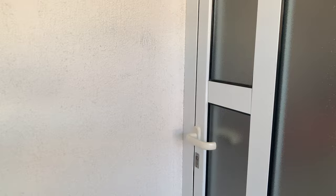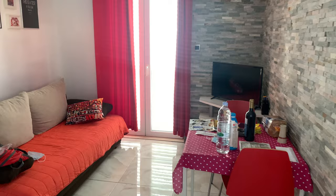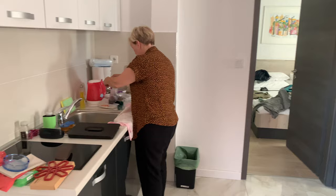This is our front room. We got two bottles of beer and a bottle of wine on our arrival. Deb's frantically tidying up. I'm trying to not catch sight of she's packing. So I'm gonna take her in here.